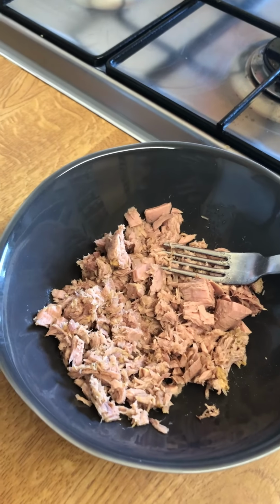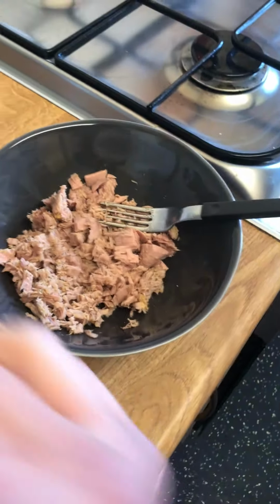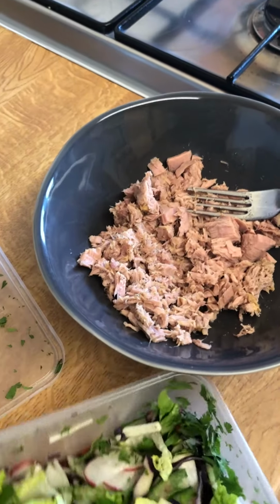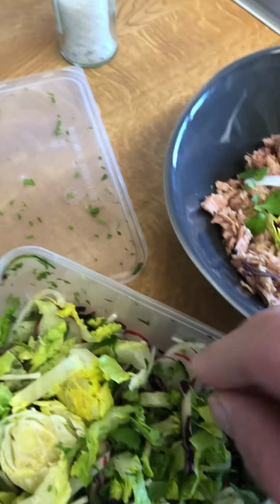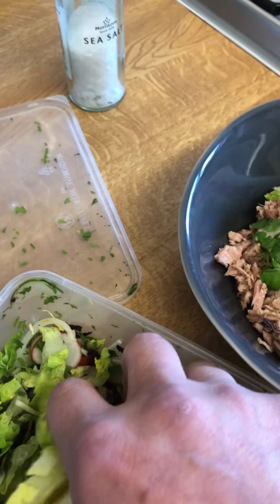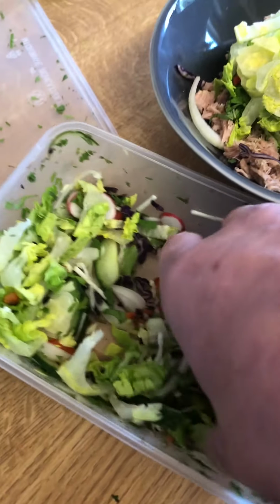So, tin of tuna, bit of salt and vinegar, just to add some seasoning. And I actually made extra salad last night, which I forgot about, so let's add a bit of that, sprinkle it in. Actually, I'm going to use all this.